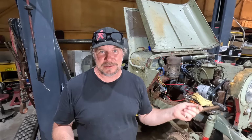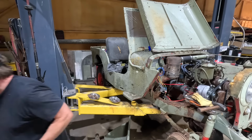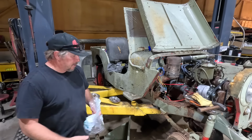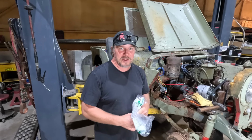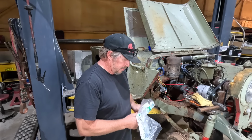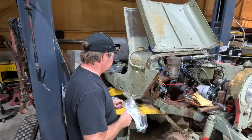This is how it is. So you go to town to get one thing, and then you also stop and get a coffee. And that's what takes forever to work on a project. But it was good. I got to go see other humans, which is hard to do when I spend so much time in the shop. All right, let's get back to putting this thing together.